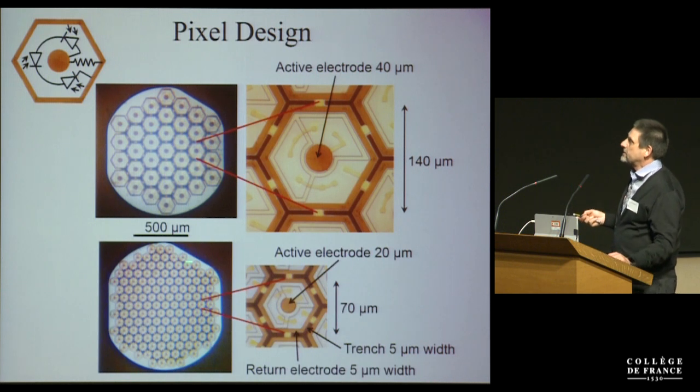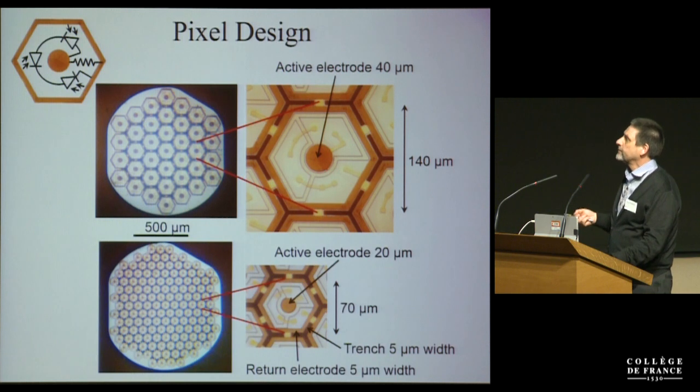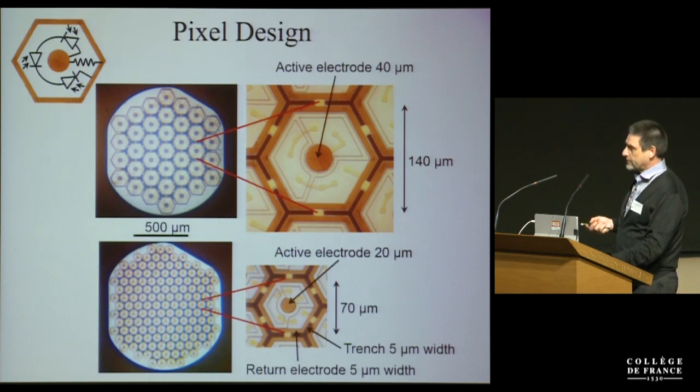So here are these arrays. I will be mostly focusing on the 70 micron pixels. They have 2 or 3 diodes in series to provide sufficient voltage. Current flows from one electrode, called active, to another, which is the return. So each pixel has a local return electrode to confine the electric field. We also have little gaps in this version of the device, 5 microns wide, to provide perfusion, which is very important for ex vivo measurements, but not as important in vivo because the retina has its own vasculature.